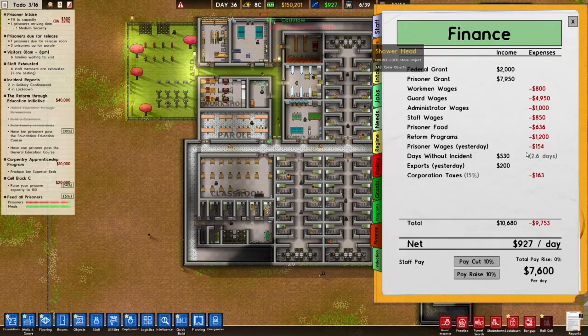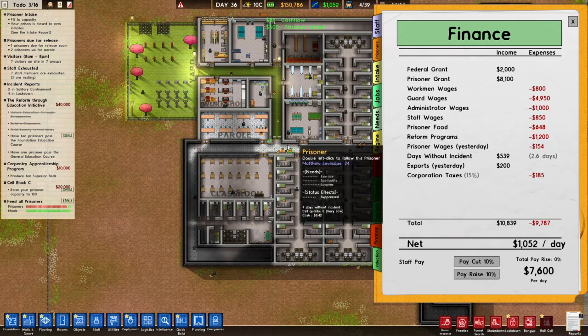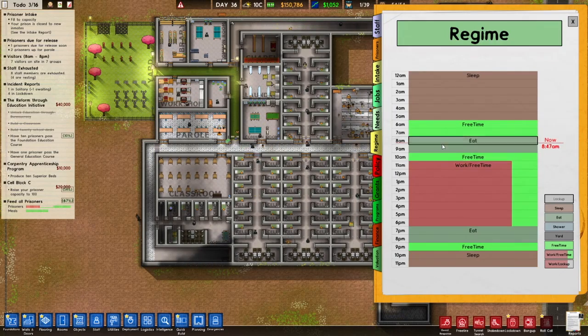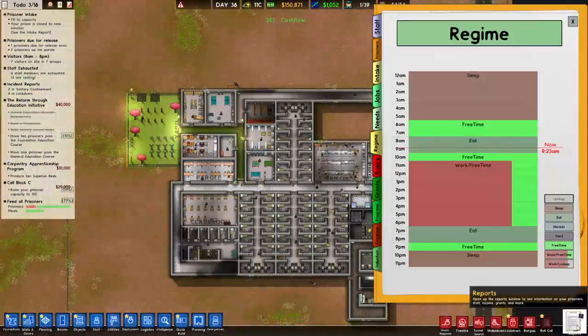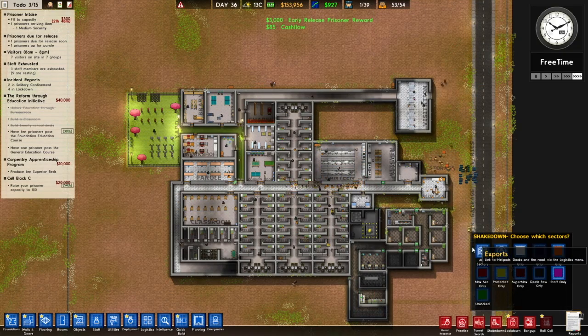What's happened here? Guard wages really high, workmen, administrative wages. Right, so we're hovering around that 1k mark. Our finances are still fine, we're still doing good. I probably will do a shakedown after they finish eating here to see if I can find a tunnel. Because my concern is there actually is a tunnel there, but the flag's disappeared though. But yeah, I do have to get in the habit of doing regular shakedowns. Yeah, so I'll do a shakedown now.